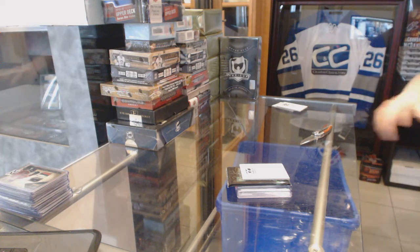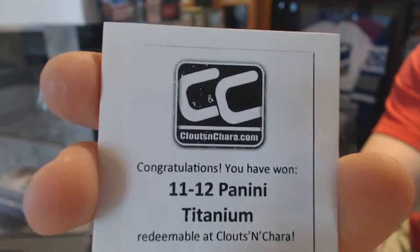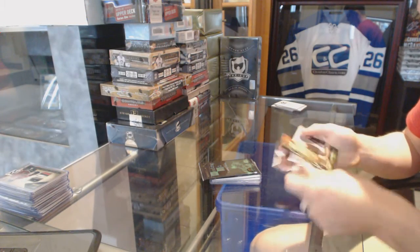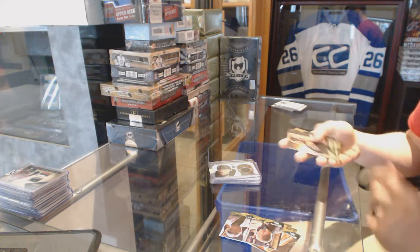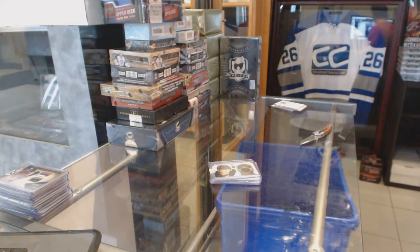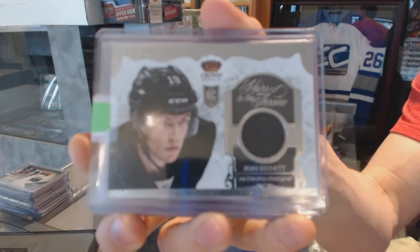All right, and free box number 4 is 11-12 Panini Titanium. Now the Breaking Bad. Base. Two autographs ain't bad. All right, we've got a 13-14 Crown Royal Heirs to the Throne jersey for the Pittsburgh Penguins, Bo Bennett.